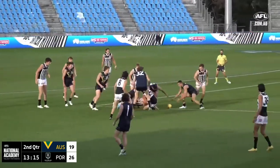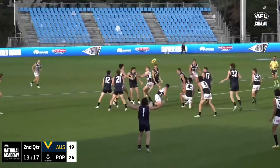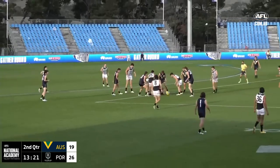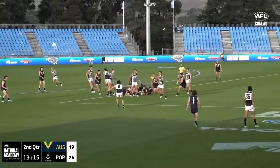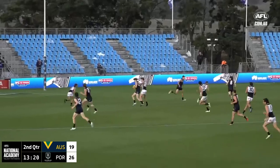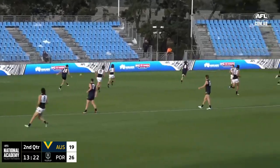But there's just too many bodies around this ball. Cleary goes in again. Fed the hand pass out. He might have to go one more time. He does. He gets it again, Cleary. Over the top of the ball. Ball did spill out. Port will finally get it inside 50. But it's well read in flight by Will Patton.